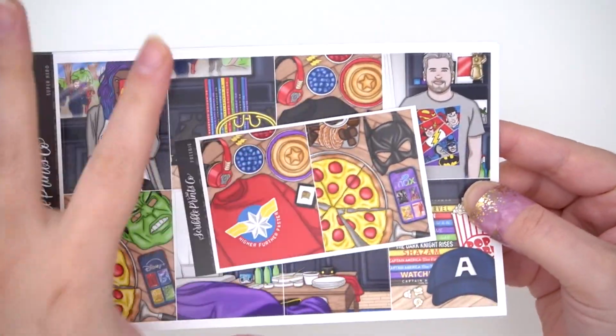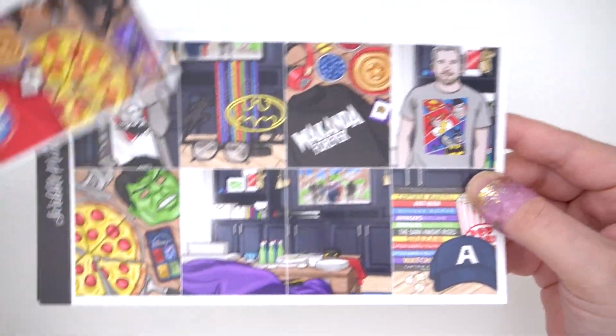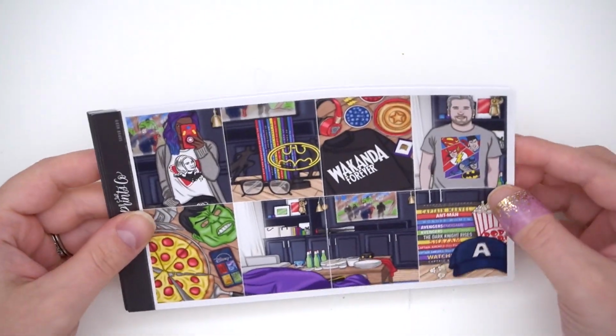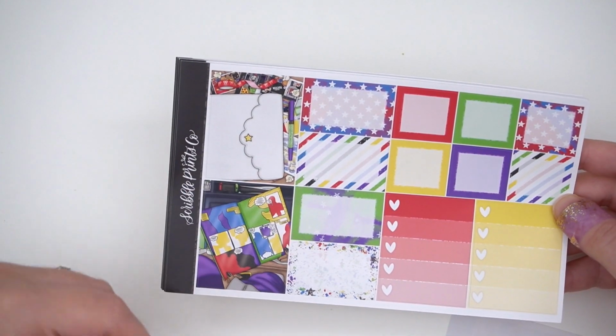So I tried to move everything around to separate it as much as possible, but still make it look kind of cohesive all together as one, which I think is nice. So that is the freebie in both the mini and the ultimate, and those are the full boxes. These are the add-on boxes here, which again are very neutral.